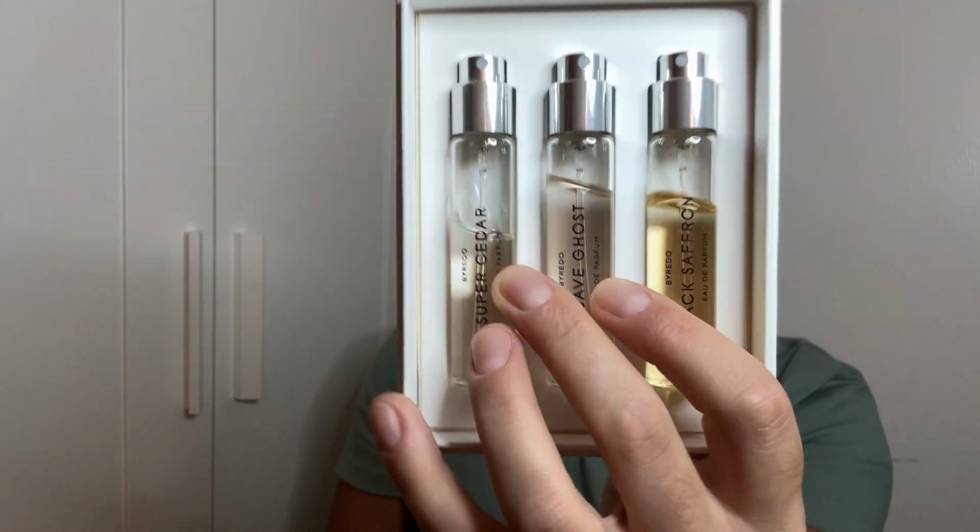You can easily overspray this and it will never become overwhelming. But if somebody gets close enough, they will smell it. And so I guess you could say this would be a perfect date night fragrance. Yeah, it would definitely be a perfect date night fragrance. But yeah, that's the wood selection by Byredo.